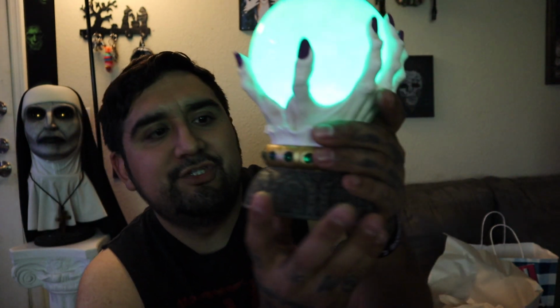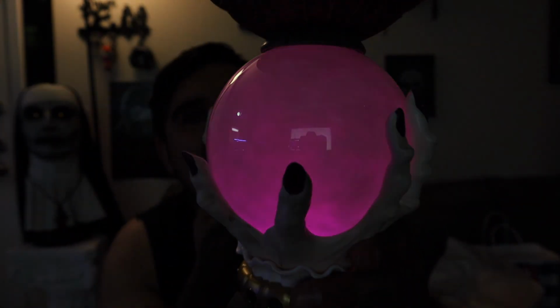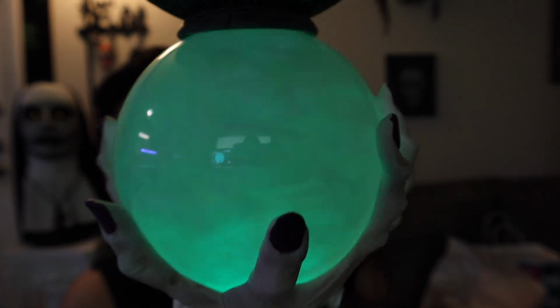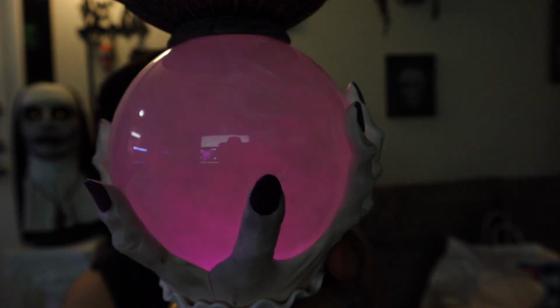You guys, I had to. The gemstones on the bottom. It's so pretty. Can you guys see that? I really hope. It's hard to tell, but do you guys see the smoke? I'll try to take a better, oh, there you go, that was dark, but yeah, you see the smoke. Isn't that the coolest thing? I'm so happy I got this.